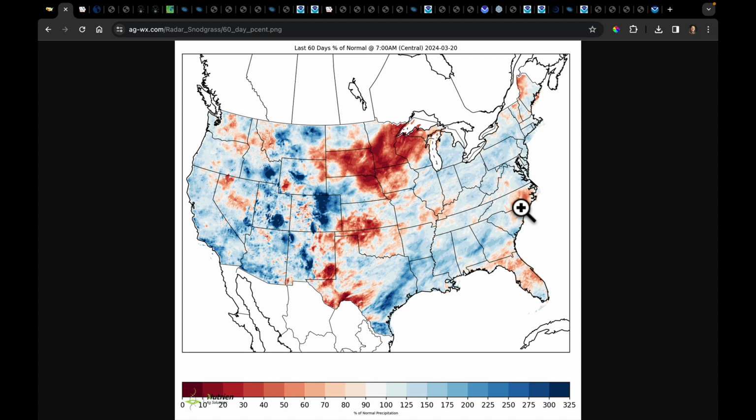A couple of other dry areas to take note of is this one here in the Northern Plains. Again, most of this getting filled in very quickly, but I want to talk to you a bit about the Southern Plains and what my concerns are going farther into the growing season in this region. So just keep this map in the back of your mind.